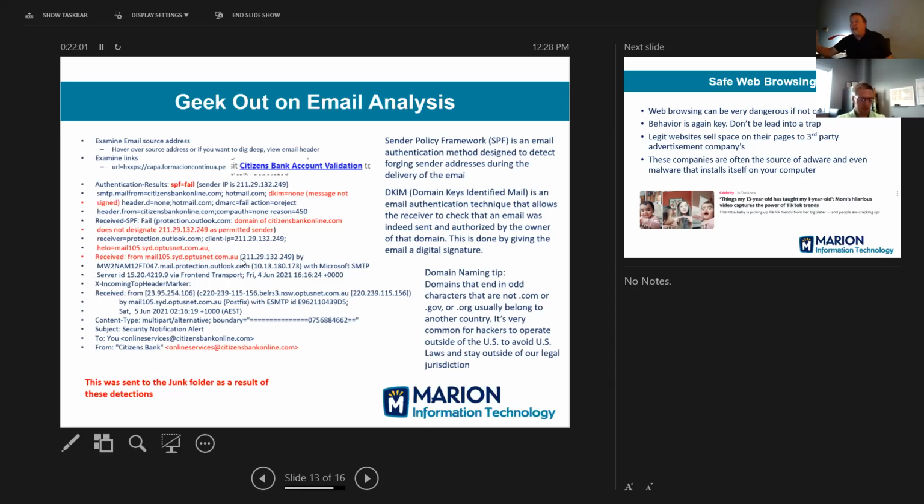So no matter where it ends up, I don't trust my spam filter 100%, so I need to take all the precautions that I talked about earlier and make sure that I go to my bank directly and don't click on links. But this was a way to really dig in behind the scenes and see what happens with junk mail filters and spam filters.